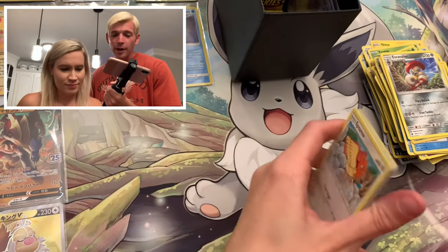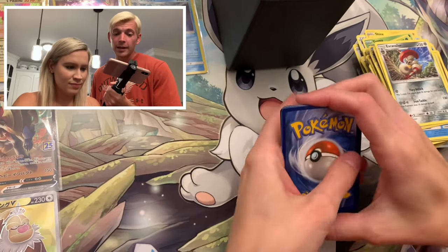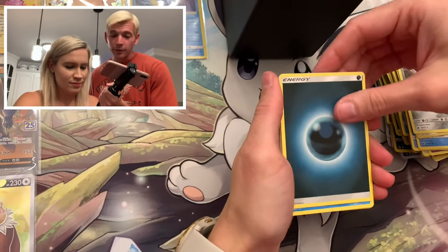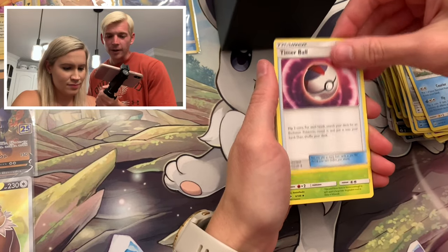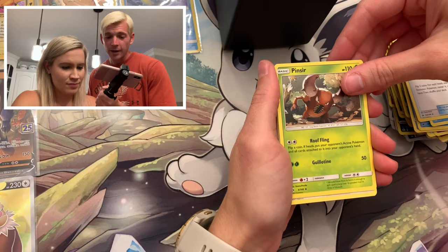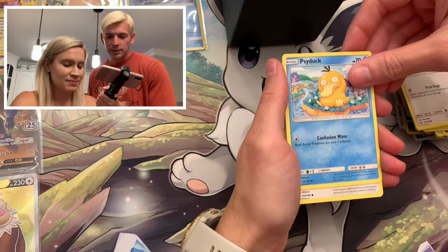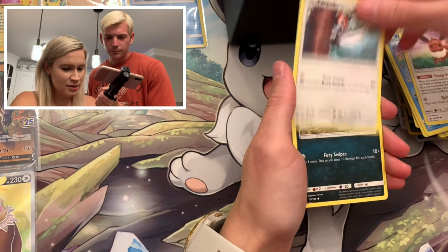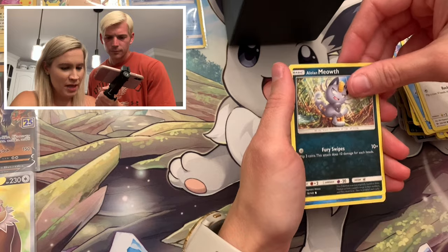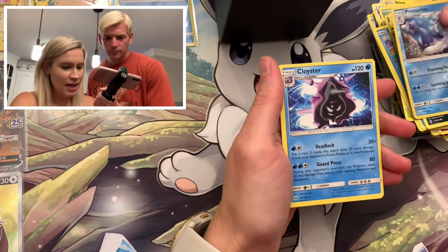Guys, if you like booster boxes, or something like a booster box where you get a conglomerate of cards, maybe check this out. It's different. And as you can tell, there's a little bit of everything in here. Eevee, Pikipek, an Alolan Meowth, reverse Primarina, and a Cloyster.